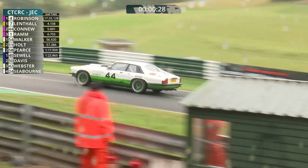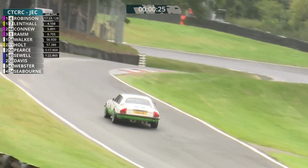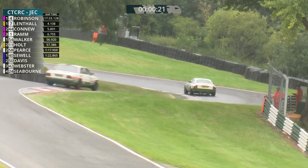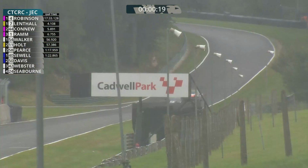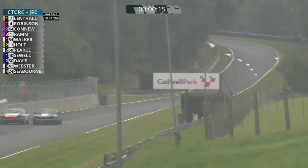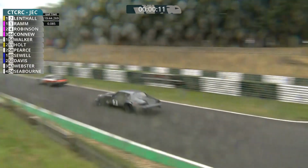There's no grip out there whatsoever now. Now, we'll have to wait until the leaders cross the line to find out who is in front. Did Lenthal keep going? Or is it James Ram? I think it'll be James Ram leading. No, it is Lenthal. There he is. Ram's going to come through as they come up towards the line. We're into the last lap and Ram takes the lead.